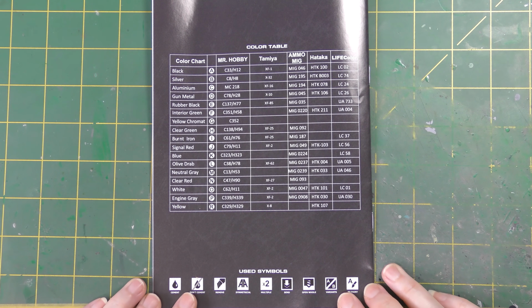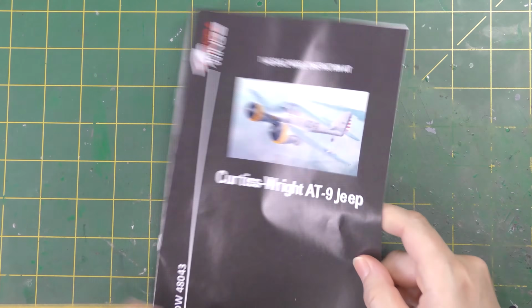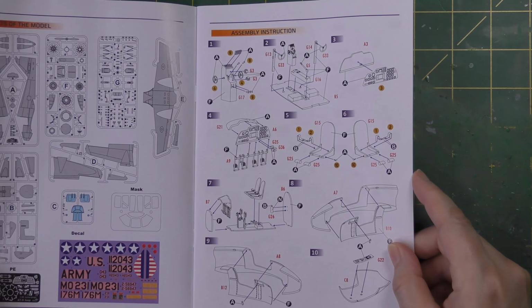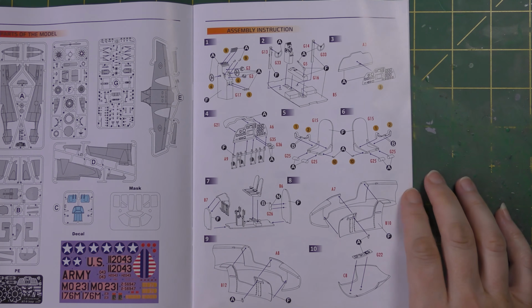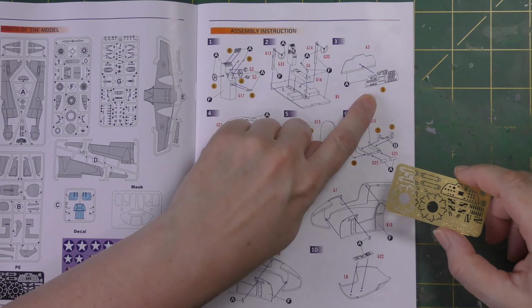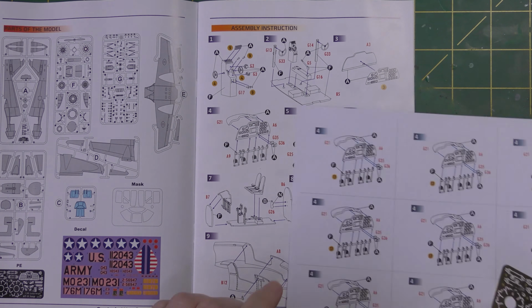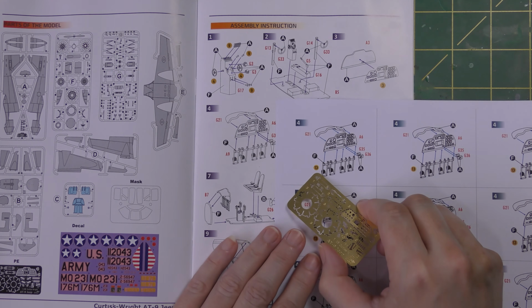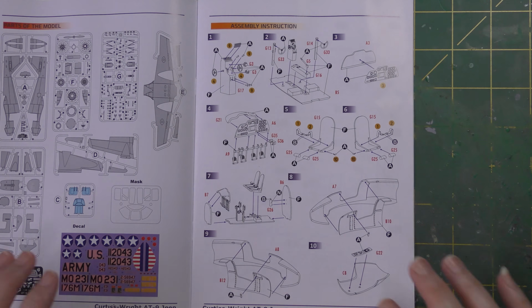And as with other kits in this range, you've got Mr. Hobby, Tamiya, Ammo of MiG, Hataka and Live Colour. So there's an excellent range there of colours that you can use. I want to know what that 13 is all about. Oh, okay, yeah. The numbers in the yellow relate to the Photo-etch. So obviously this addendum is just to point out that these rudder pedals are actually from the Photo-etch fret. There we go. Mystery solved.